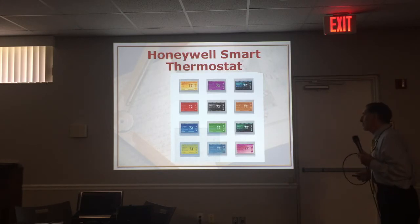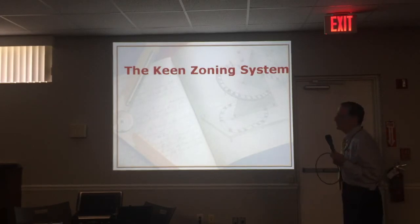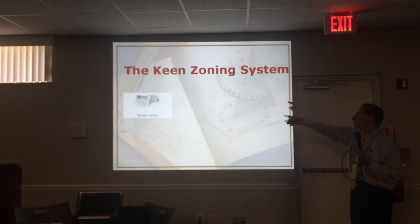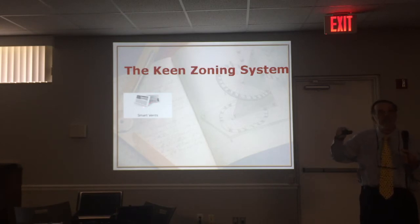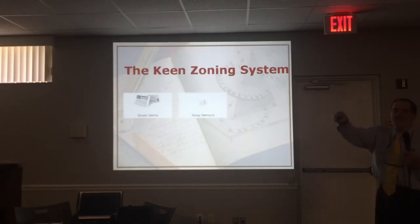But they've also got some new stuff out now, called the Keen zoning system. Essentially, it starts with vents that you put in the regular outlet within your house, and they're battery powered so they can open and close the vents on their own. They also have a thermostat built into each one of them, so it's interactive and able to know what the temperature in that particular area is. You can also add extra thermostats in other places around the house if you choose.